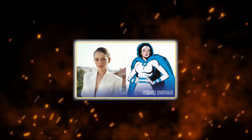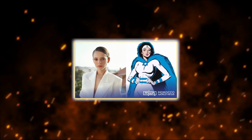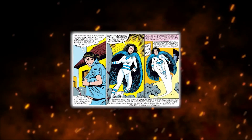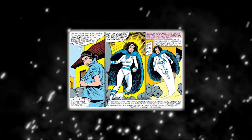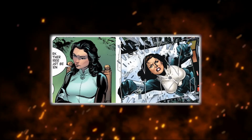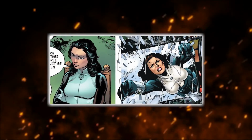"Our characters and stories are based on the comics, but they are always reimagined for the screen and the audience of today." They added that Sabra, who was first seen in comics more than 40 years ago, will get a new look in the movie, possibly an altered backstory as well. With her first appearance in the movie, Sabra would be one of the first mutants to show up in a feature-length film in the MCU.